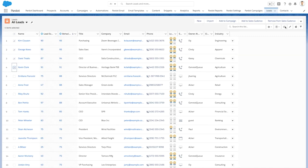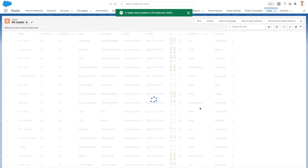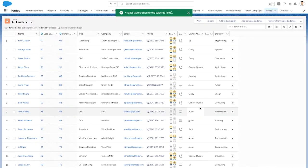She then looks at table actions where she sees both the new Add to Pardot List and Add to Pardot Engagement Studio list actions. She selects Add to Pardot List and a modal launches. The search box allows her to search for and select up to 5 lists. Once she's finished picking her list, she clicks Add and the leads will be added to the selected list. If she had wanted to add the leads to an engagement program instead, the same process could be followed, but Add to a Pardot Engagement Studio list would be selected from the table actions instead.